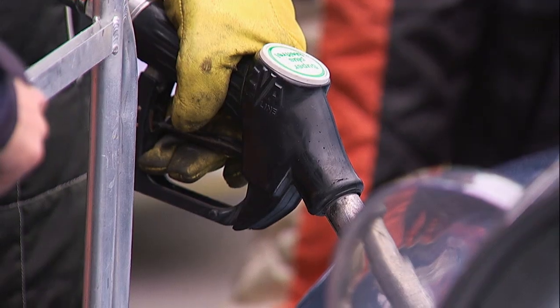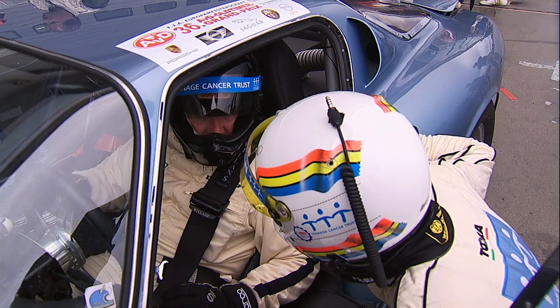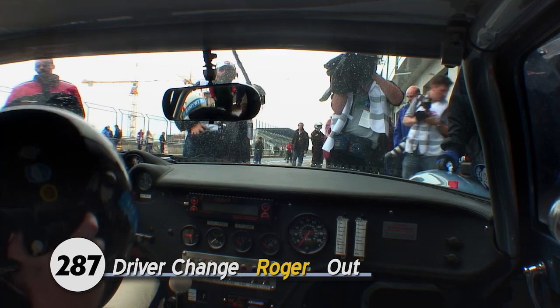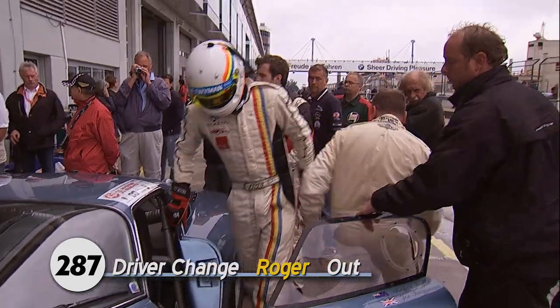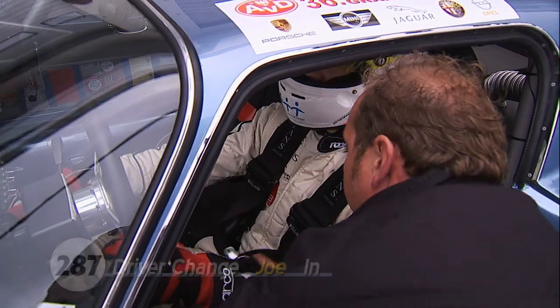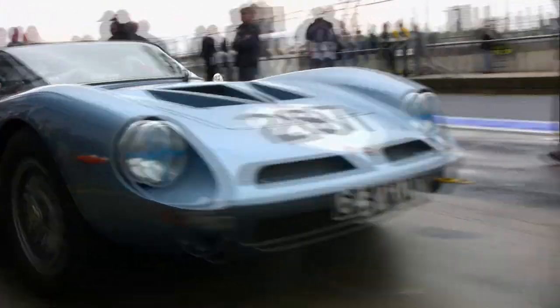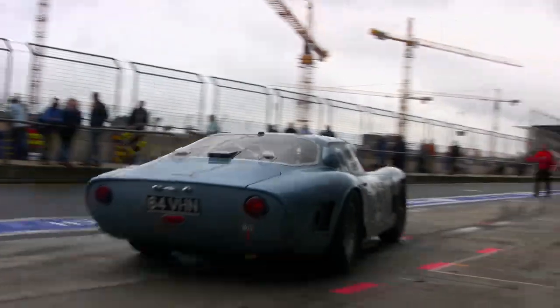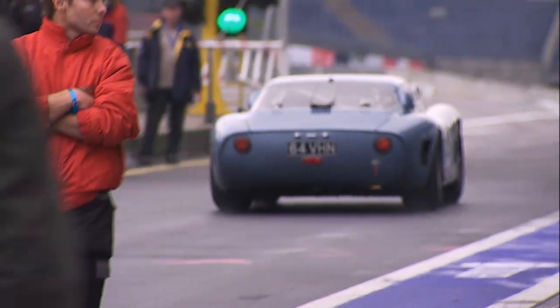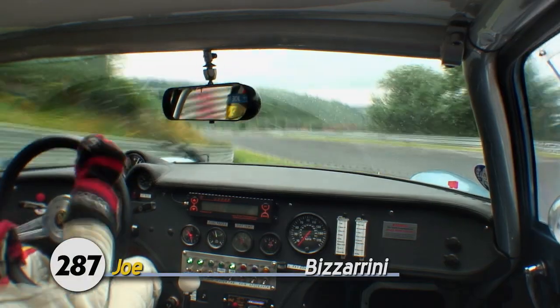The gearbox feels a bit dodgy, you know, it's a bit vague. Otherwise, it's going great. Car feels good. We're all right. We're up there. I mean, we're running fourth, so chance for a podium.